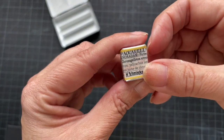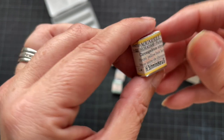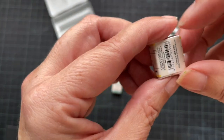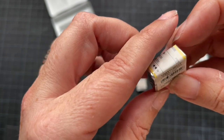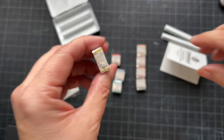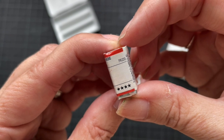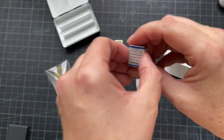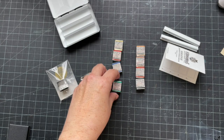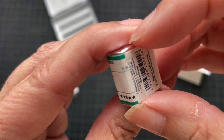So let's see what colors we have. There is Chromium Yellow Hue Lemon. It's got 3 stars for light fastness. And there's opacity, staining. I'm just looking for, oh, there it is. So it's PY175. That's the pigment. And then we have Vermilion, and it's PR255, 4 stars. Ultramarine Finest is PB29. And Viridian, my least favorite green, is PG18.